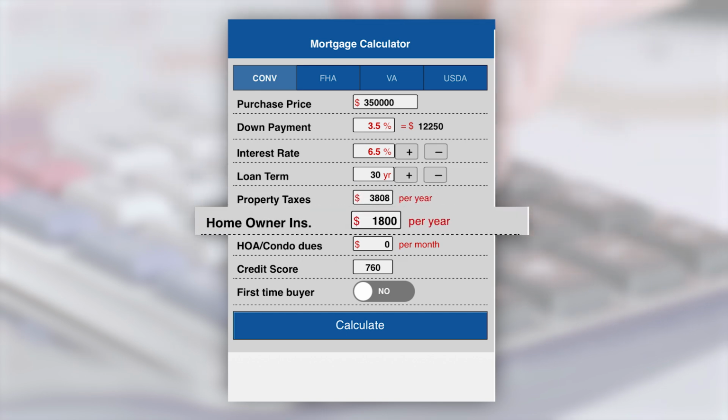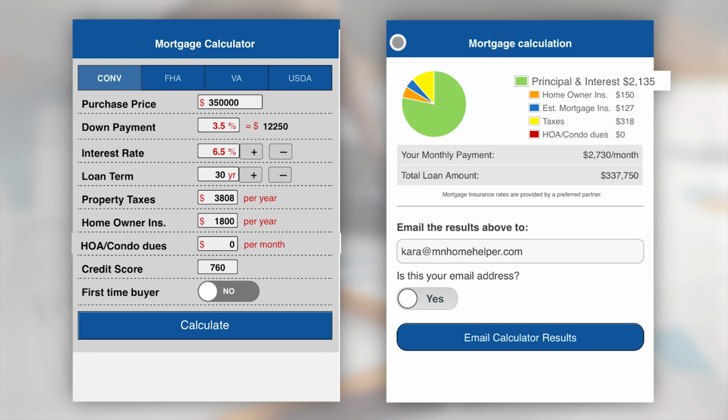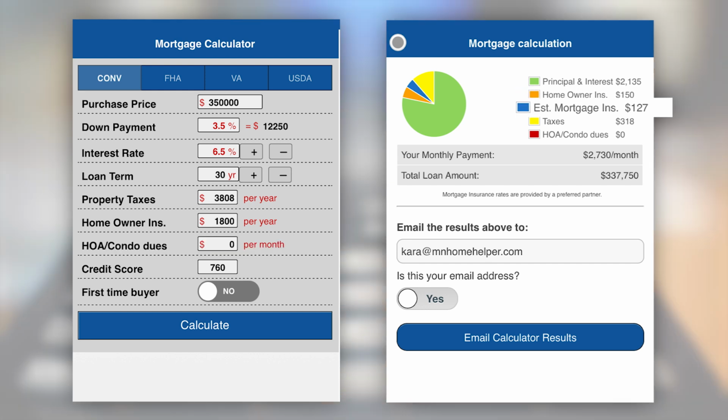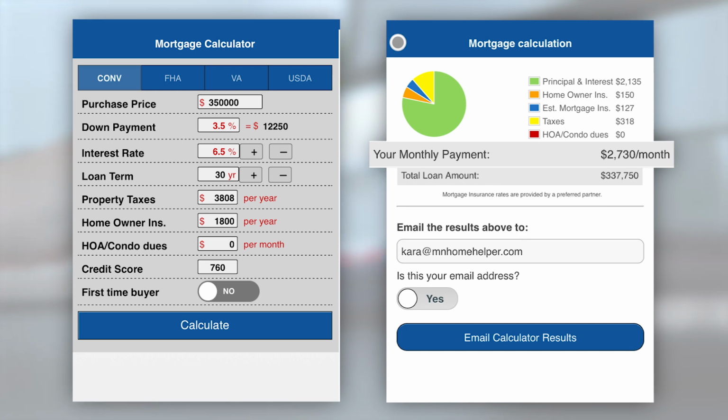Homeowner's insurance, I raised up a little bit to $1,800 per year, and no condo or HOA fees because it's a single family. So this is going to break down to a principal and interest payment of $2,135, homeowner's insurance at $150, the estimated mortgage insurance at $127, which I also think I forgot to mention that you only need this mortgage insurance if you're putting less than 20% down. So if you're putting more than 20% down, you're not going to have this additional part of your payment. Moving on, so the taxes are going to be $318 per month, bringing you to a grand total of $2,730 per month.